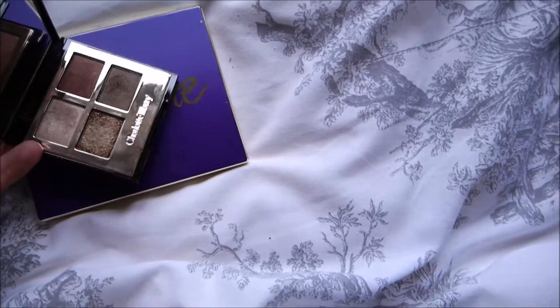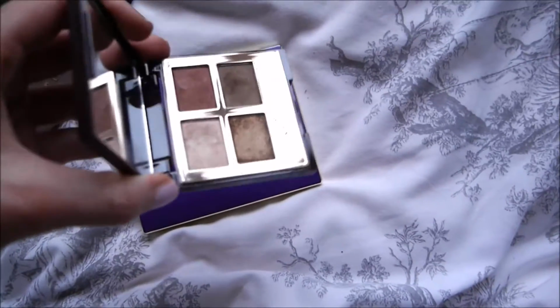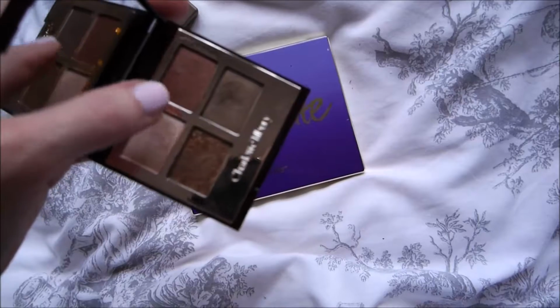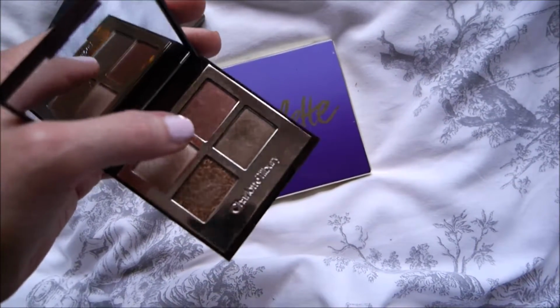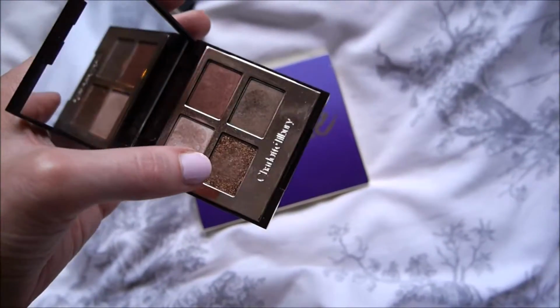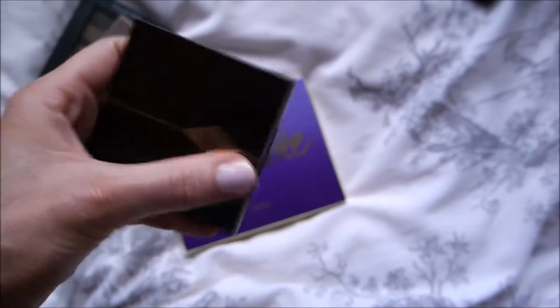I wish I had more evening occasions to wear this because it's a bit too much during the day, but at night time it's so beautiful. You've got the highlighter shade here, a smoke shade here, a beautiful burgundy colour here, and the bronze glitter shade here. So I love this palette.